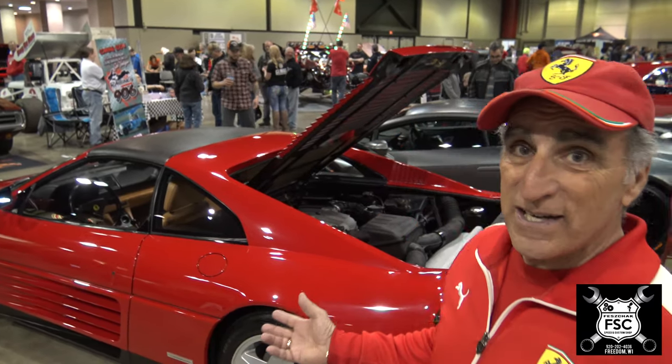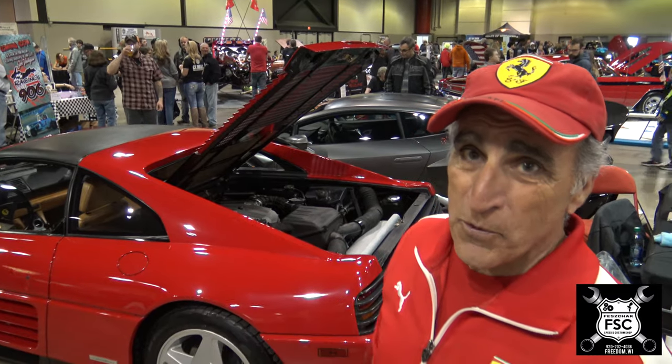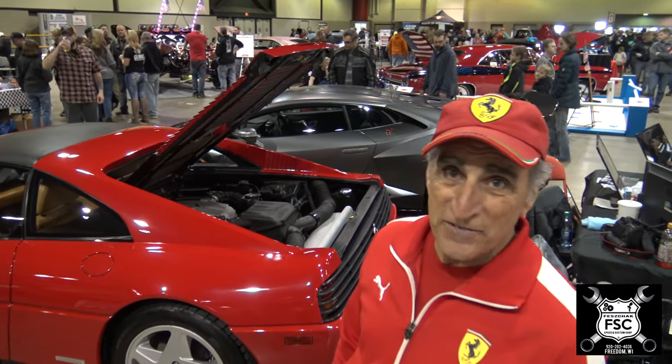Behind me is a 1992 Ferrari 348 TS. About 200 were imported into the United States during its five-year run. What makes the 348 very special is it was the first year where they had a longitudinal engine with a dry sump motor in it, and it tracks because of analog. There's no computer control on it, so it tracks like a go-kart. The back end will come out, you can use the accelerator to get the car to go where you want to point it.